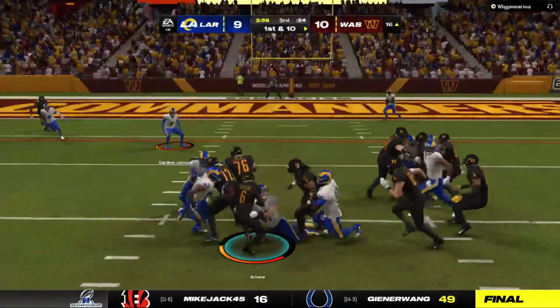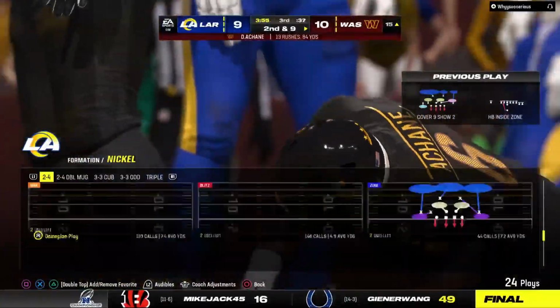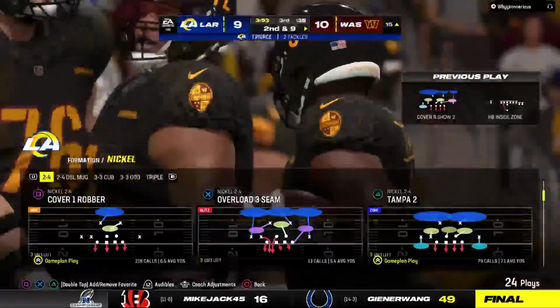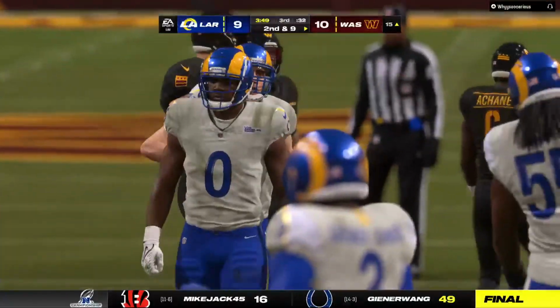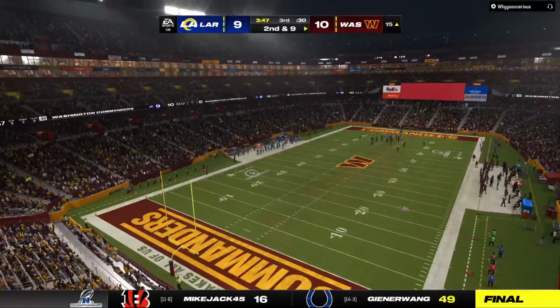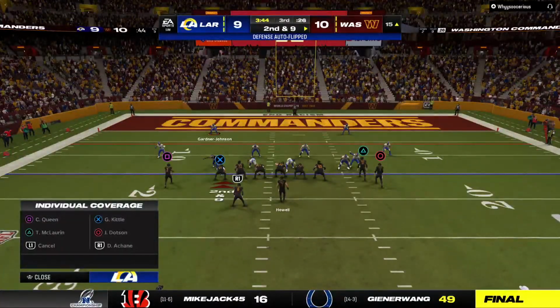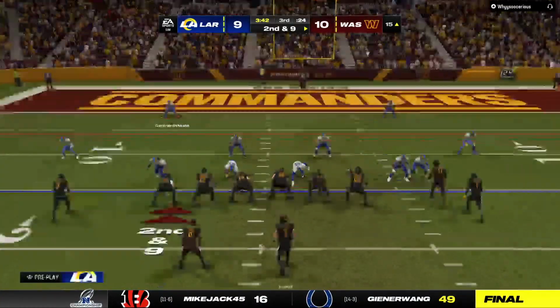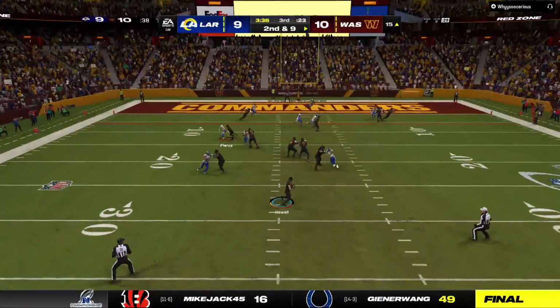Up the middle, Achane. And he'll take this one down near the 15. Just a yard on the first down carry, so it's 2nd and 9. Defensively, we always know that he is tough in run support, and I think the way that he gets there is he understands what an offense is going to do before the ball's even snapped. A great job of scouting prior to the game, then reading, reacting, and taking the right path to the ball carrier.